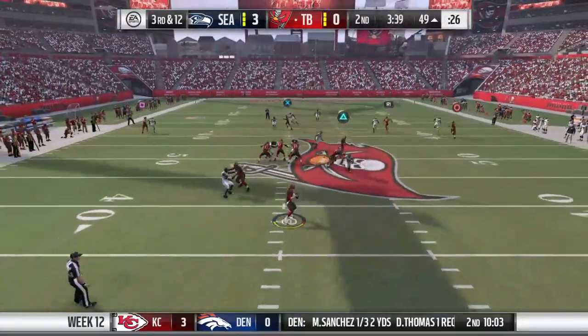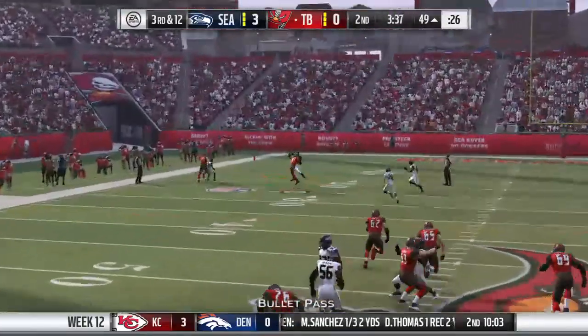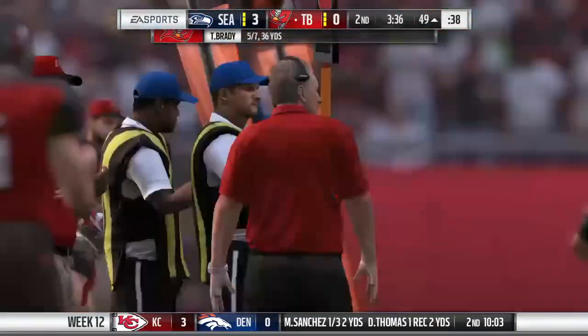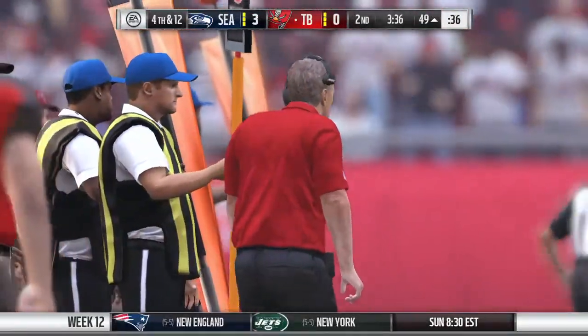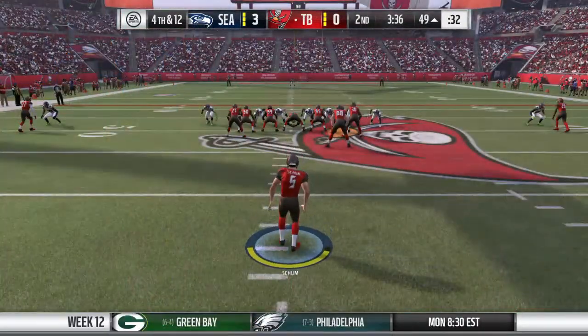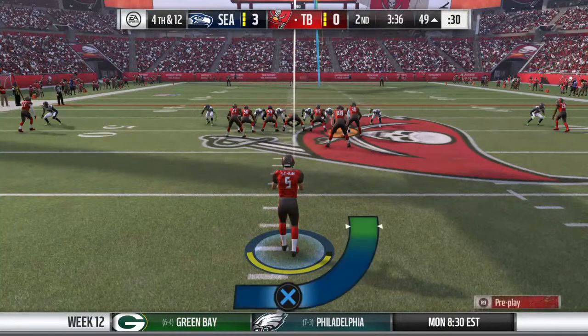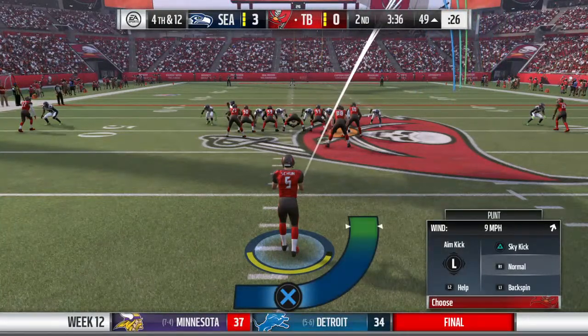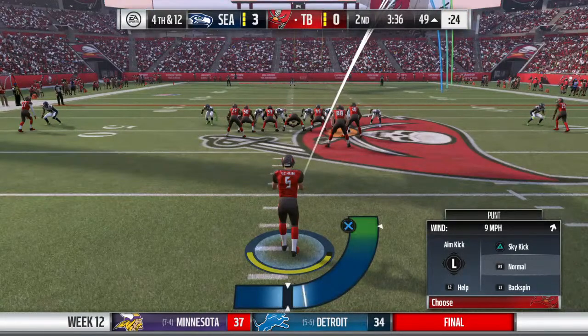Throwing is Brady on 3rd down. And they can't get the long connection as it falls incomplete. So the Bucs forced to punt on 4th down, and on is Jake Shum to do the honors. Back deep for the Seahawks, the All-Pro returner from 2015, Tyler Lockett.